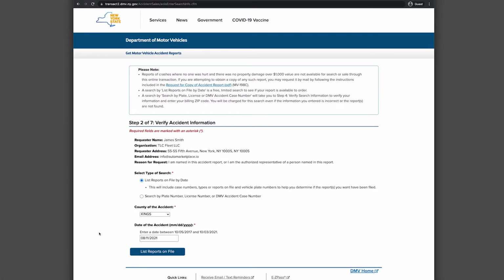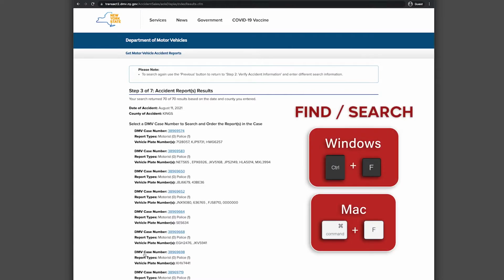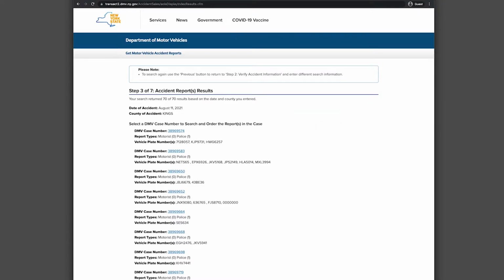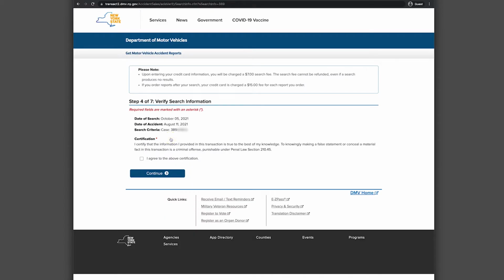After entering in the county and date of accident, click List Reports on File. Then search the page and enter in your plate to see if you can find a match. If you can't find a match, then searching via option 2 is better. But just know you will need to pay the $7 up front. Once we find a match, click the relevant DMV case number hyperlink. You are now brought to step 4 of 7, where it asks you to certify the information before paying. If you certify the information, check the box and click Continue.